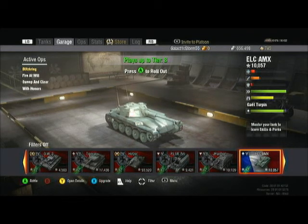I promised an ELC AMX review before that, so I'm sorry. I will have tank reviews on the Japanese eventually, just not right now.